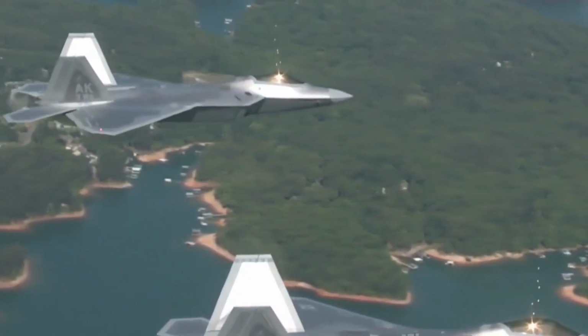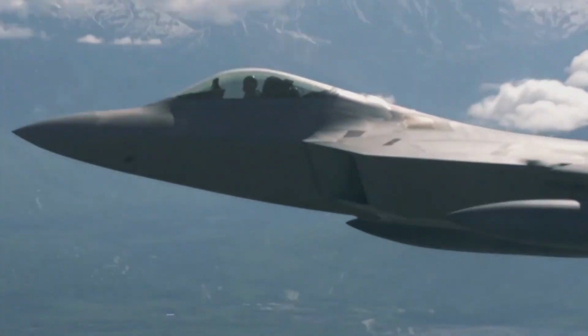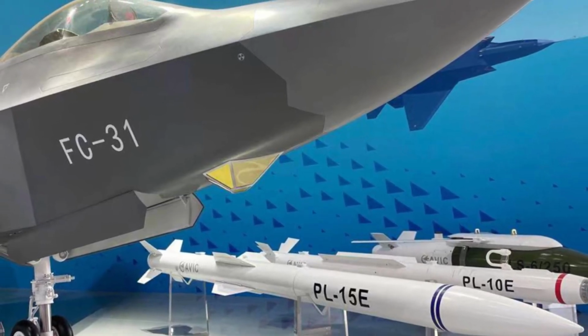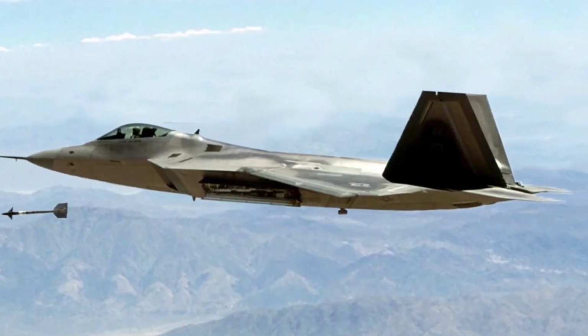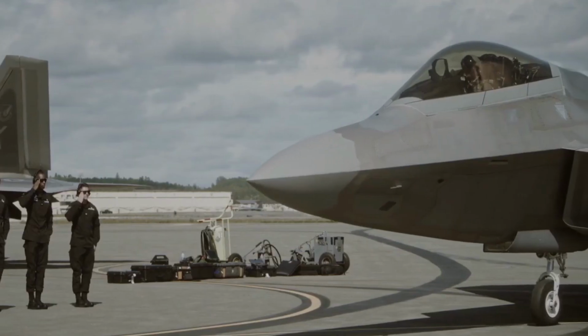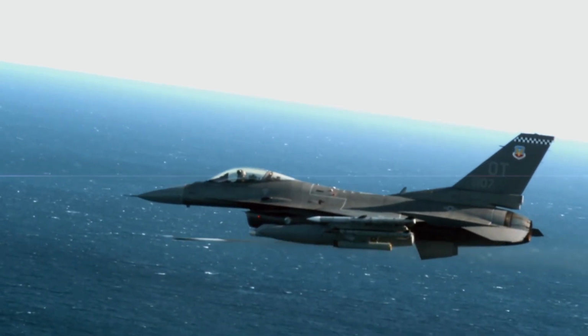The JATM has a significantly increased range over the AMRAAM, matching or exceeding the capacity of newer versions of China's PL-15, according to USAF officials. The highly classified JATM is thought to combine a multi-mode seeker with a long-burn rocket system that can fit inside the F-22's weapons compartment. The Navy F/A-18E/F and eventually the F-35 will be equipped with it.